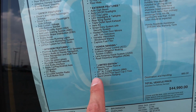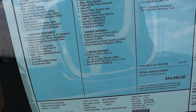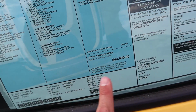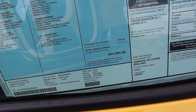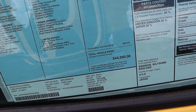And then you can see you've got the limited edition that gives you the special color. You've got the BBS wheels, you've got the Cup 2s, you've got the black chrome badging is what they call it. And then you guys can see you've got that pricing right there. And then we've got the total MSRP, $44,990. Now this is super limited edition, so obviously these cars have been selling for significantly over MSRP because there's just not enough of them and so many people want them.